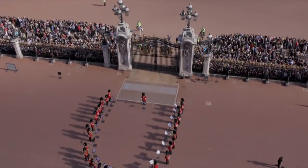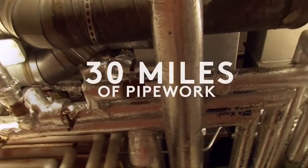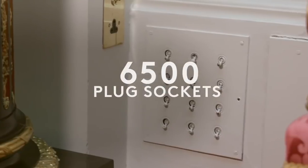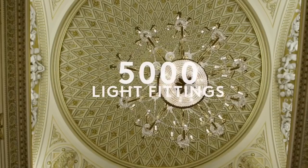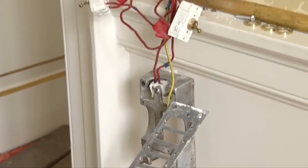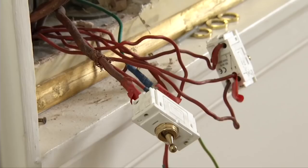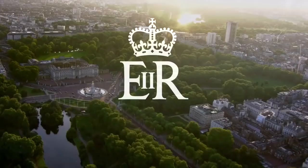This is clearly a unique building, but like any building, it relies on nuts and bolts to keep it functioning. So the cabling, the wiring, the plumbing, the heating. And the important point about this building is that those services have not been upgraded for decades, in some cases since just after the Second World War. And without that investment, there's a real serious risk of fire, flood, or another building disaster.